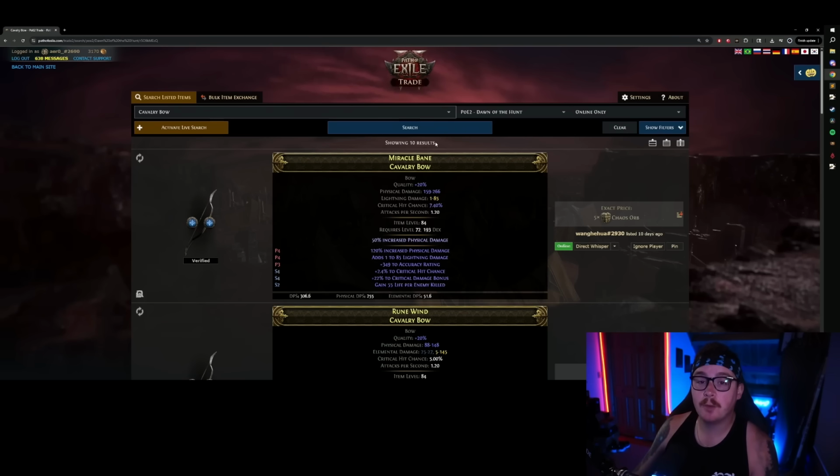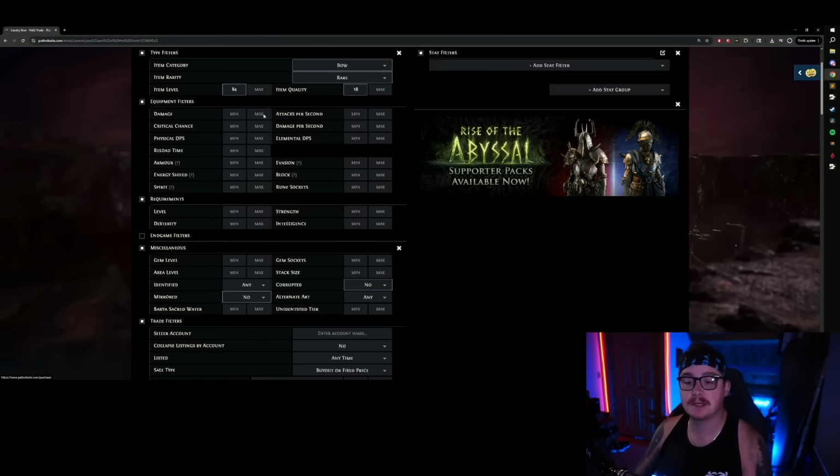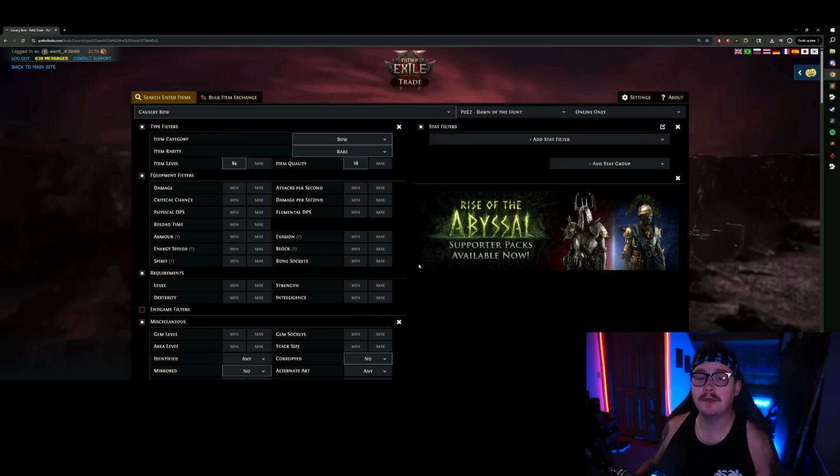The truth is, the more items that pop up on your live search, the more likely you are to miss something or make a mistake. You want it to really hit the perfect item. So keep these things in mind. Item level matters, rarity, category, quality, mirrored and corrupted are huge. But all of this is to say, make a very specific search.